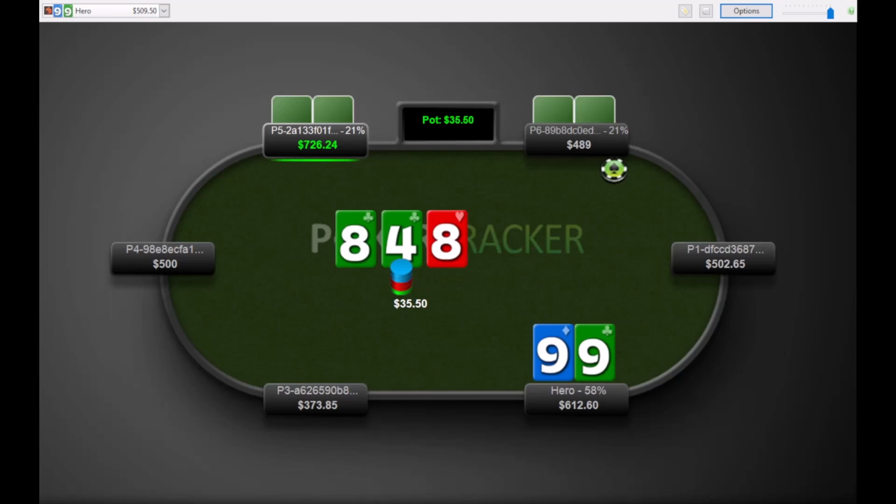Now, when it checks over to the button, I think it makes a lot of sense for them to stab for a small sizing. Their range is likely the strongest equity-wise between the three players, as it's condensed around having many pocket pairs and not much air, and getting protection from folding out overcards from the other two players gives them a good incentive to bet. So I think in equilibrium, I'd expect to see the button betting at a pretty high frequency with their pairs plus and also draws and random overcards with backdoors, etc.